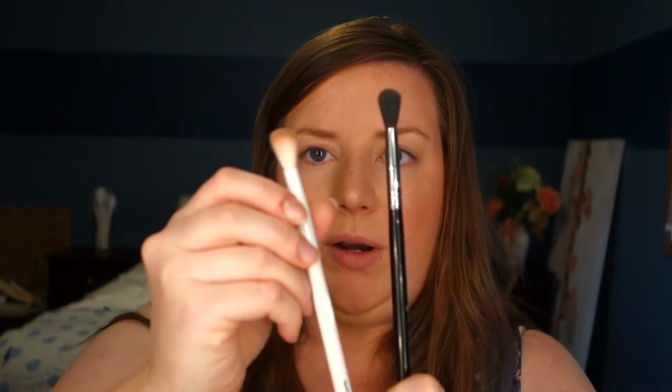The second favorite is the Wet n Wild one. Then my third favorite, where is it? If I can find it and show you. It's from Crown Brushes, which is basically the same thing as Morphe brushes. And this is the C412 DLX Pointed Crease.